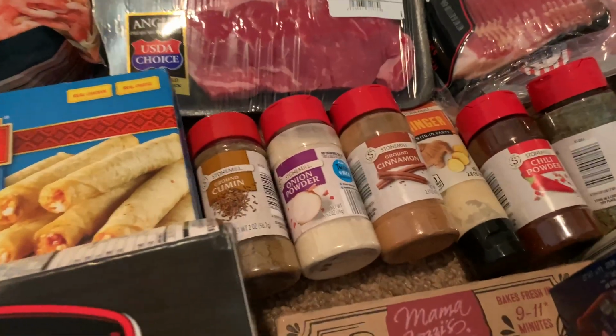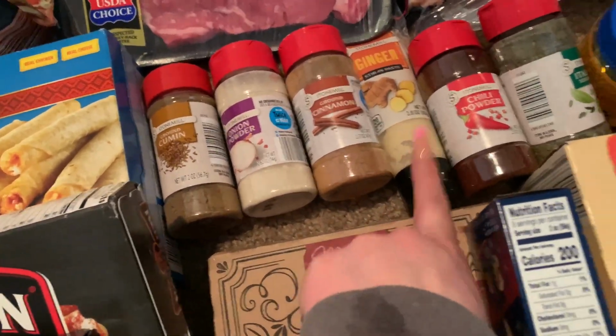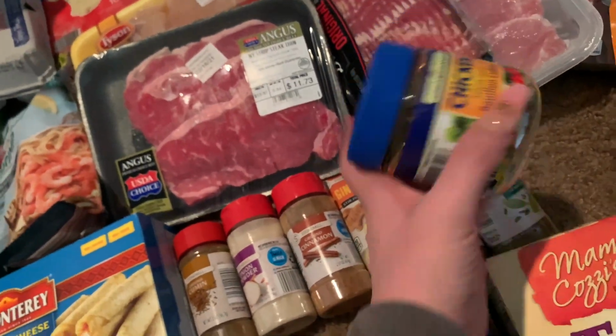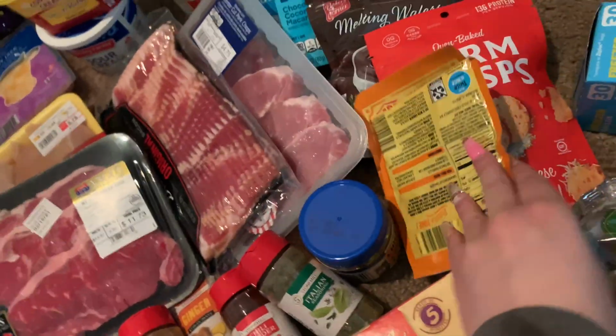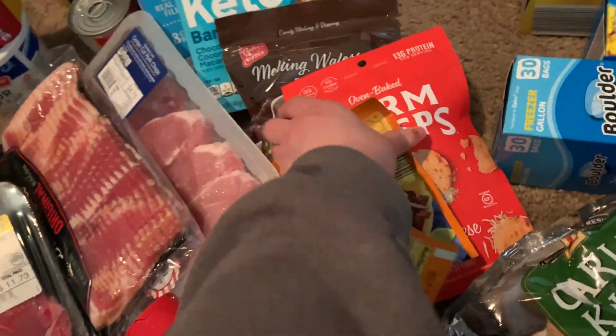I also needed to stock up on spices, so I got some cumin, onion powder, cinnamon, ginger, chili powder, Italian seasoning, and some bouillon cubes. Believe it or not, I go through a lot of spices, so I needed those. I got 2 of the taco seasonings. I got some oven-baked Parm Crisp, dark chocolate melting wafers.